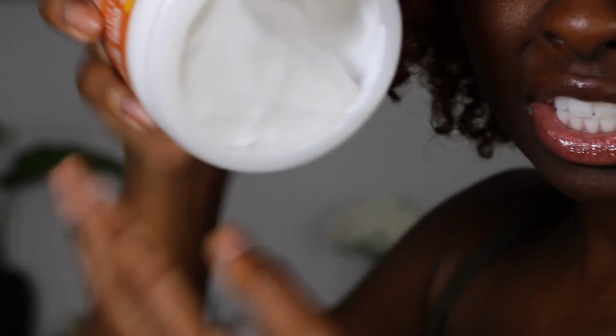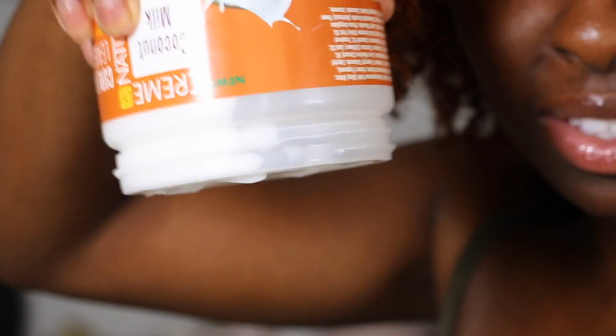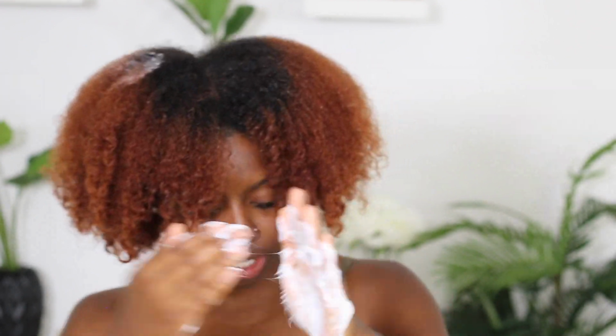Y'all see how thick this conditioner is? Like, hello? And we like it thick. Alright, so I'm gonna just put this leave-in conditioner all throughout my hair.